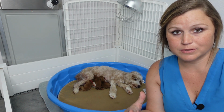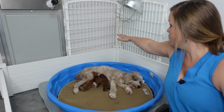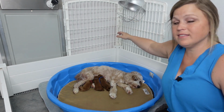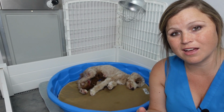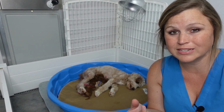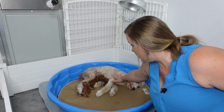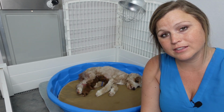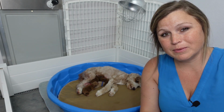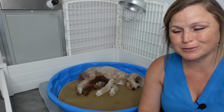I like heat lamps over heat pads because they can get away from it and they actually aren't going to burn. If I hold my hand here, there's a bulb in there, but it's a black bulb, so there's not that red light that's on. You actually can't even tell it's on besides feeling. And it's warm. And Mom's not panting. I've got an infrared heater in this room that is keeping it about 76 degrees. I like to be warm, so it's comfortable to me.